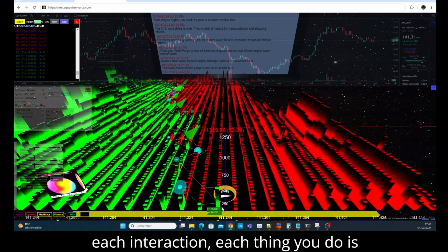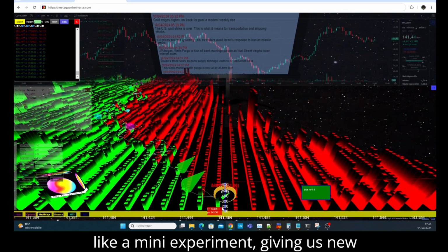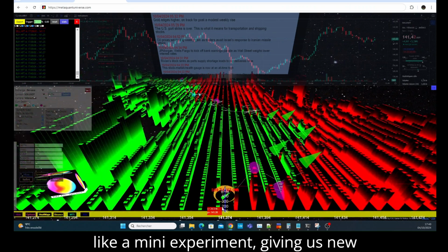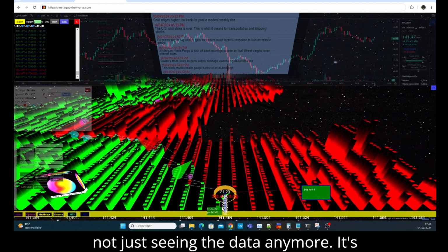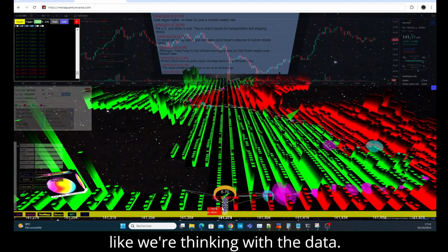So it's like each interaction, each thing you do, is like a mini experiment, giving us new insights that we wouldn't get from just looking at a static image. Exactly. It's not just seeing the data anymore. It's like we're thinking with the data.